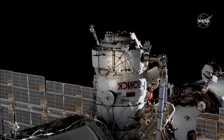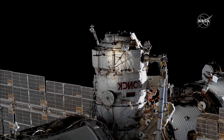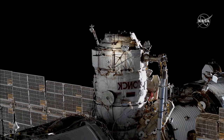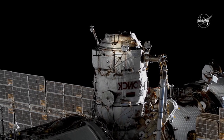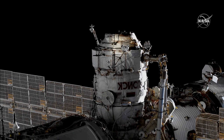Peter, while you are standing by, look at your tool caddy and do an audit of all the tools. You have Oleg Novitsky now outside of the Poisk module airlock. He and Dubrov are making sure that all of their tethers are in the correct configuration as they also ensure that the container holding the new fluid flow regulator unit is secure. They will transfer that to the Zarya module to replace an aging unit in the Zarya. And Oleg, congratulations. You are outside at last. You are EVA.